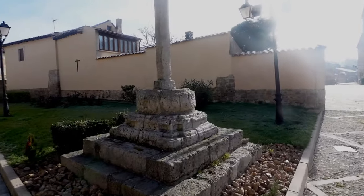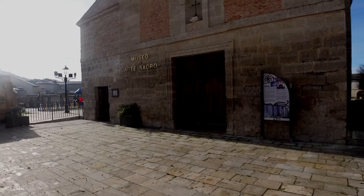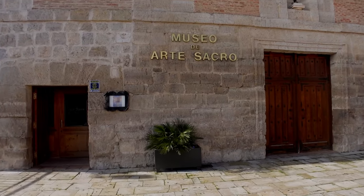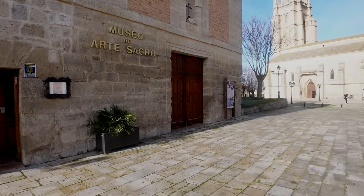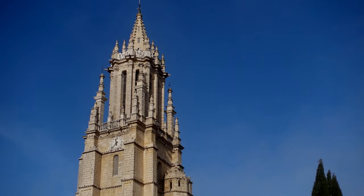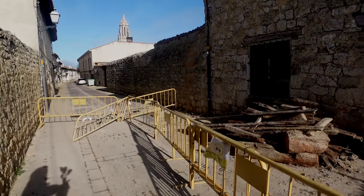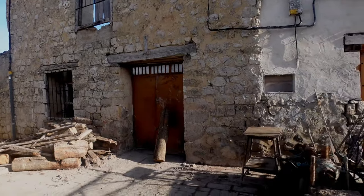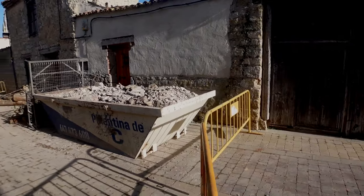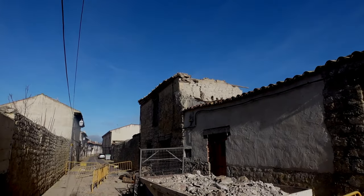Let's have a little look around. Well, it's like a little museum kind of place here, just by the church. Ampudia. I'm going to move some barriers to get through. There's a building here that's been renovated by the look of it. We just had to sneak by the barriers. But, yeah, it looks like it's a thorough restoration job, this one. Look at that.